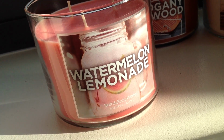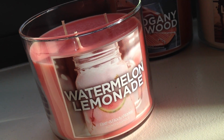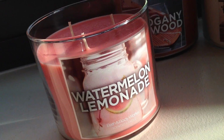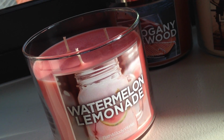But you've got melon that's just there in the background almost. If you remember from my earlier reviews, I did not like Poolside Cooler. I thought it just didn't really smell like anything other than a waxy candy. And I get that with this as well. There's some sort of light, generic, fruity kind of waxiness to this.